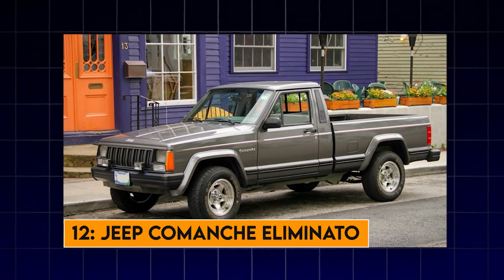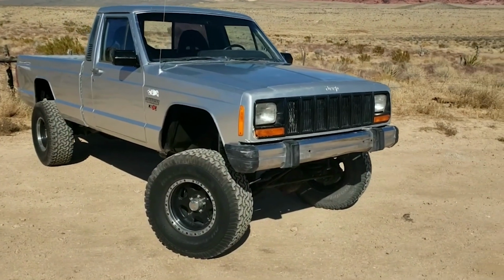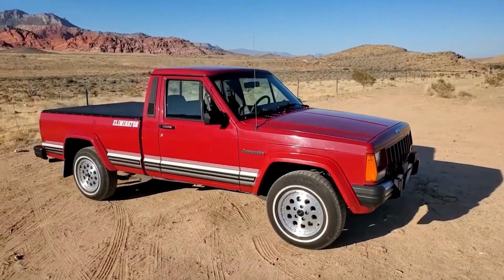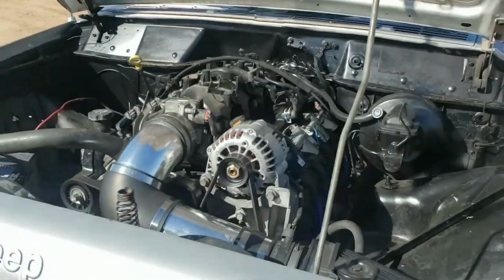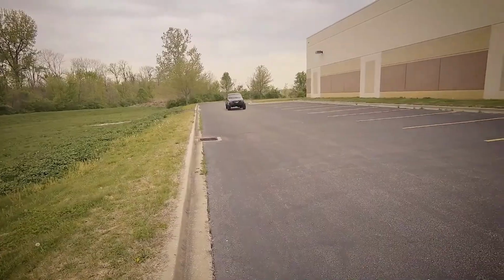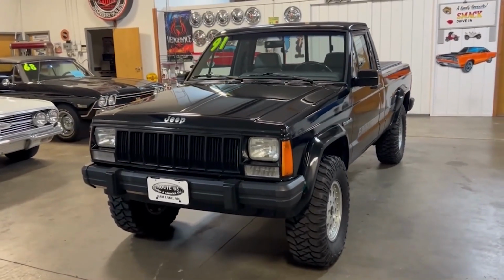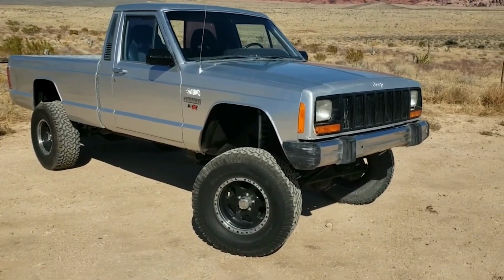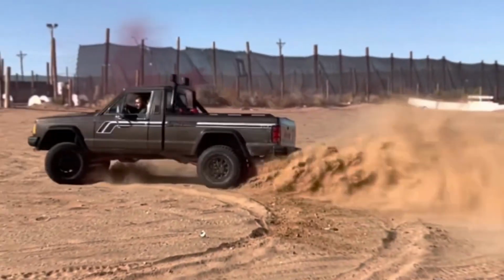Truck number 12, Jeep Comanche Eliminator. Back in 1988, Jeep decided to take its compact Comanche pickup and give it a sporty makeover with the Jeep Comanche Eliminator. What was it supposed to be? A two-wheel drive truck with a peppy 4.0-liter inline-six engine pumping out 177 horsepower, complete with a lowered suspension, bucket seats, and bold graphics down the sides. Jeep pitched it as a performance truck for buyers who didn't need off-road capability, just pure street cred.